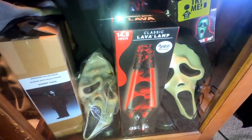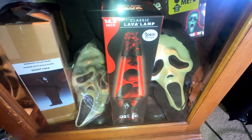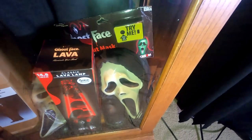In the bottom of this display, we have a couple of bib zombie masks that I don't really have anywhere else to display. And they're both infected with blue dots, so they're kind of just chilling down here. We have, of course, the Ghostface lava lamp. You gotta have the lava lamp. And a fade in and out mask.